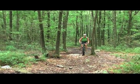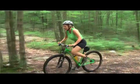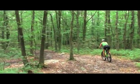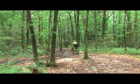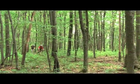For those riders who want to test their fitness a little bit and maybe improve on some of their technical skills, the Broad Mountain Loop is definitely a good choice. JTX takes riders out and shows them the best of the trails based on their ability. If you're an expert rider, I can show you the stuff that you came to Jim Thorpe for.